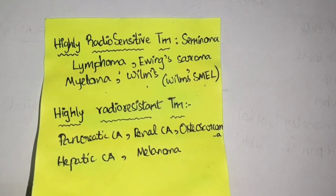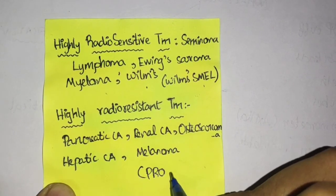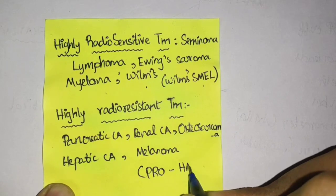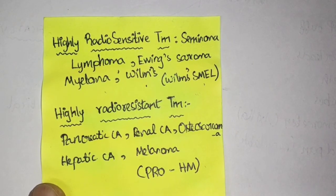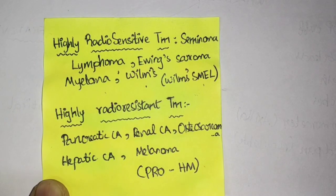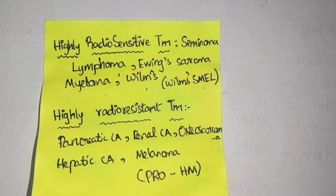So what can be the mnemonic for this? Pro headmaster, like Hudson. P for pancreatic carcinoma, R for renal carcinoma, O for osteosarcoma, H for hepatic carcinoma, and M for melanoma.